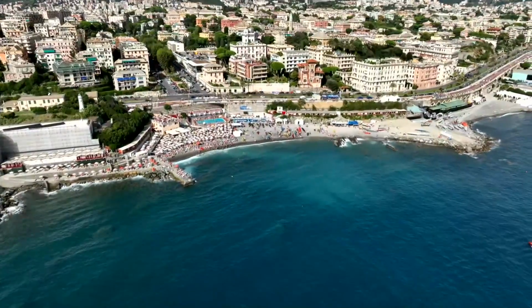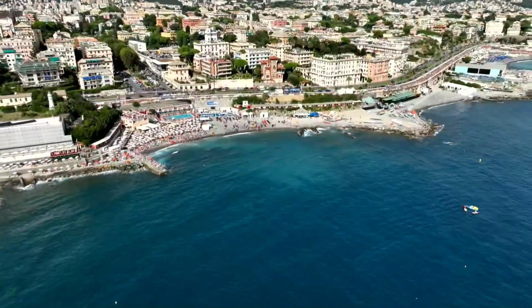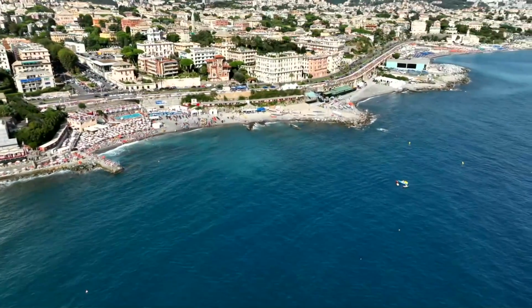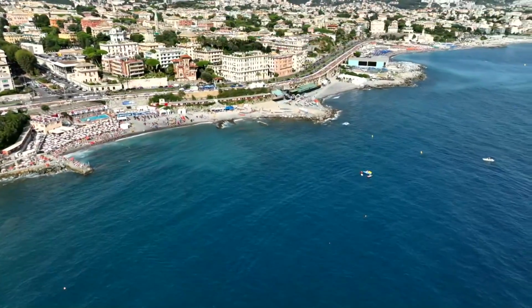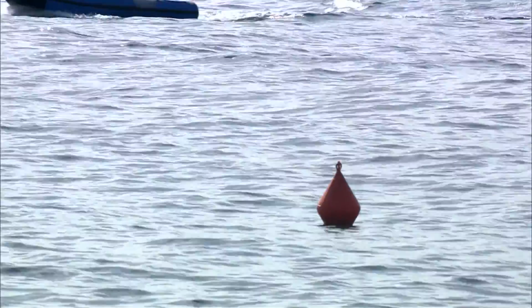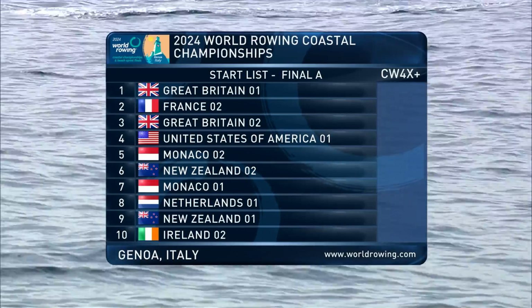So just a little bit of side wind as they head out towards that first and second marker. But yes, 18 crews now lining up. They're all out on the water with about half an hour or so warming up. They've been back behind the start line on their own little course. We can see the markers there.